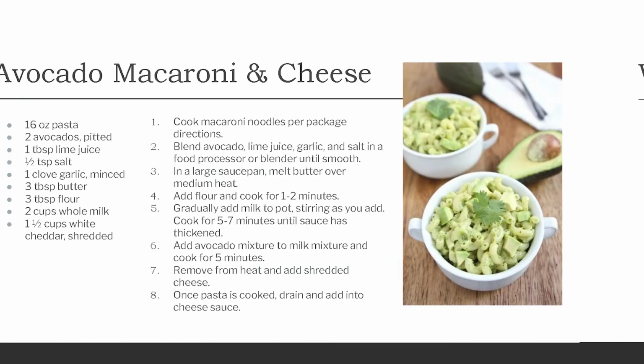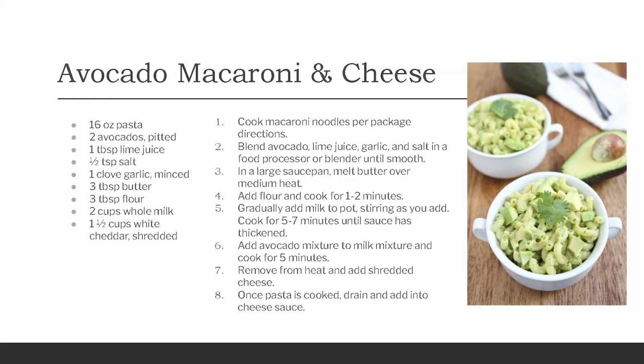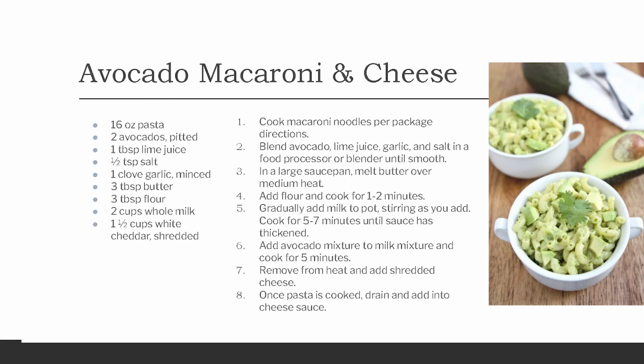This recipe for avocado macaroni and cheese provides a twist on a classic favorite. This dish is rich in heart-healthy fats and calories from the avocados, butter, and whole milk. It's perfect for sneaking in extra calories to prevent weight loss.